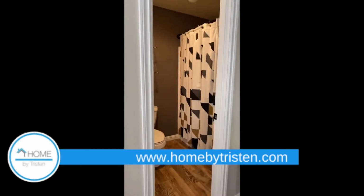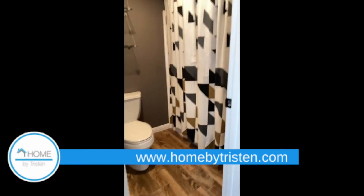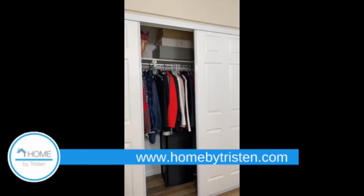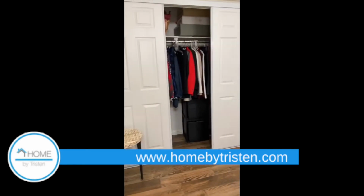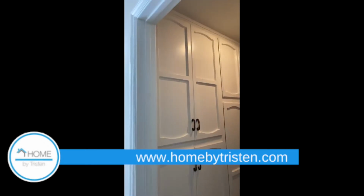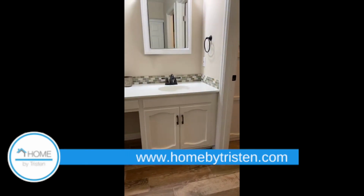This is the area where the shower is, very basic kind of shower. Her closet situation, there are 3 sides to closets plus another closet. And then right outside the door is more storage. So you can see that. And then here are the counters.